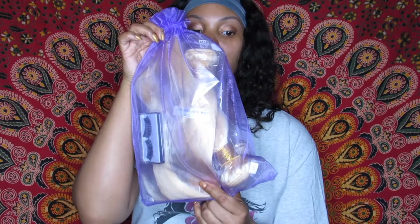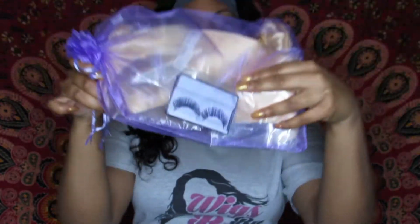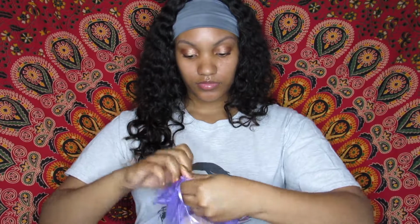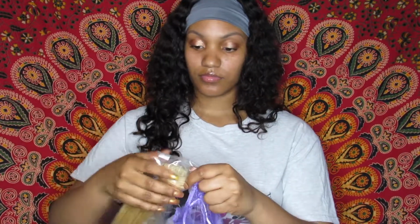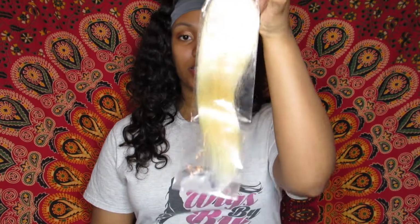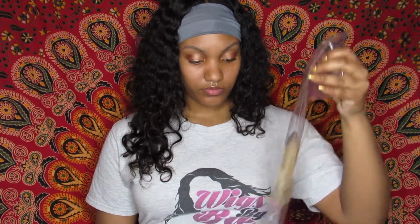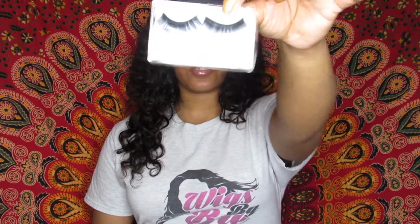It's packaged in its cute purple bag, and it has the 3 bundles and the frontal, along with some eyelashes. This is the 16-inch. This is the 14-inch, and the 18-inch. And the frontal. And these are the lashes.